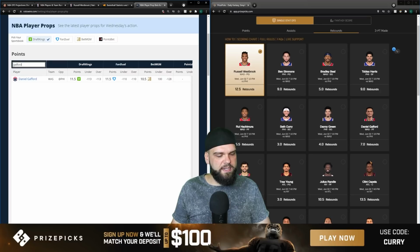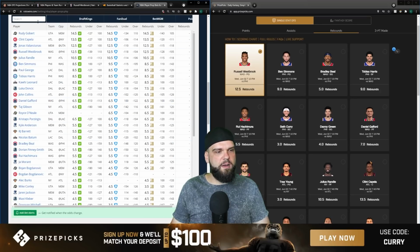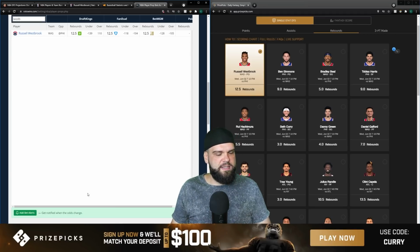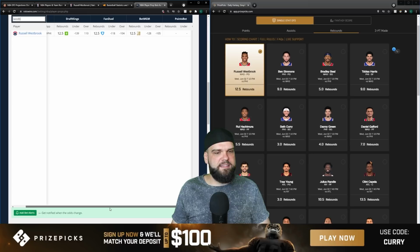So last but not least, we're going to click the rebound category over on RotoWire. Let's go ahead and type in Westbrook's name there. And you can see that he's at 12.5 boards across the industry today. And we're seeing some pretty favorable odds here.